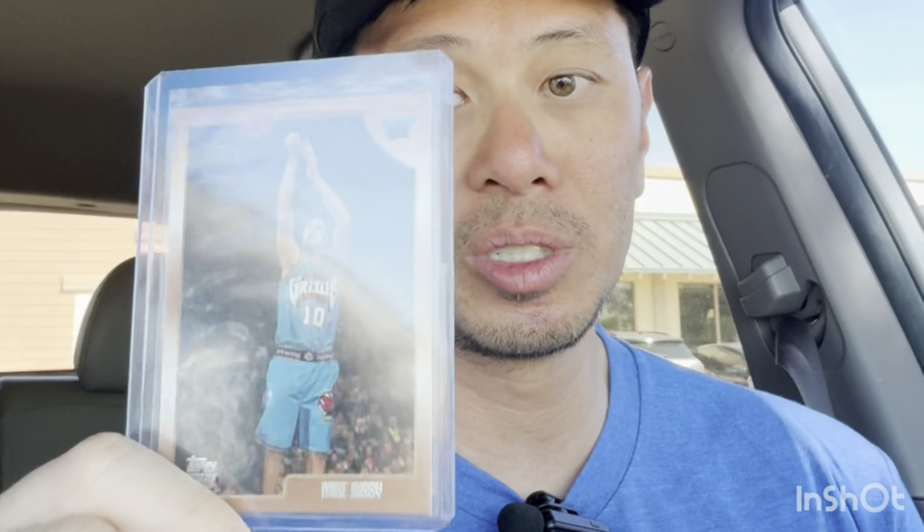This is probably one of my favorite cards I think I pulled today for just $1. It was a sweet looking card. I love these Vancouver Grizzlies jerseys as well. If you look, those are some of the most iconic NBA jerseys I think of the early 90s, or I mean mid 90s. So definitely want to get this jersey at some point if I can ever find it.